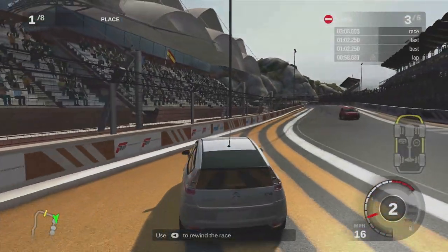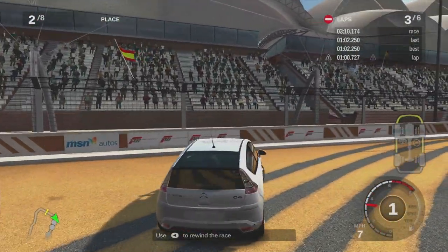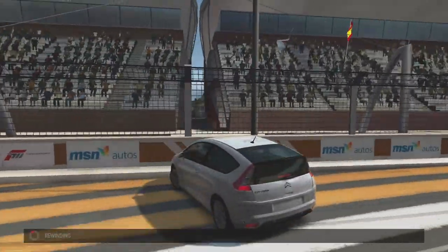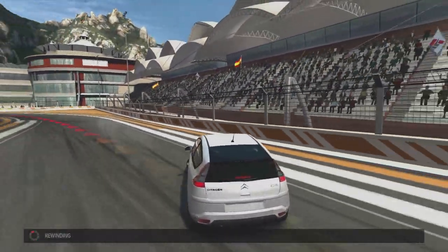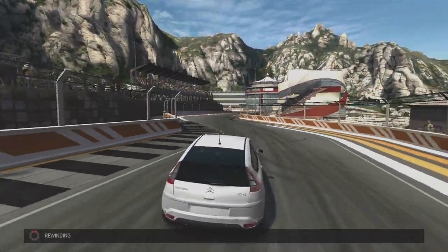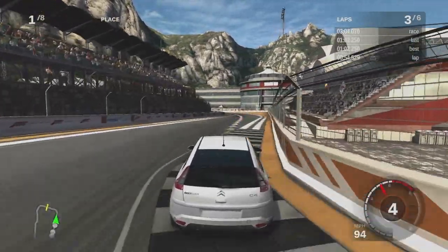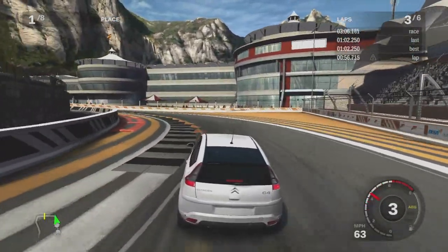How the hell has that happened? I'm going to rewind that. I don't even know how that happened. It just kept turning right. Yeah, look. Much better.